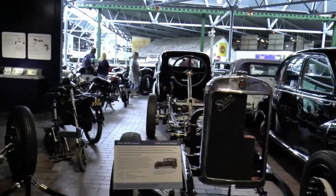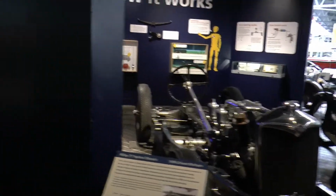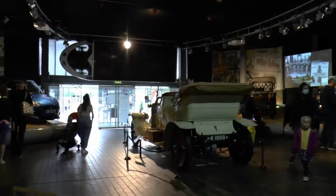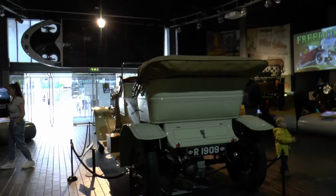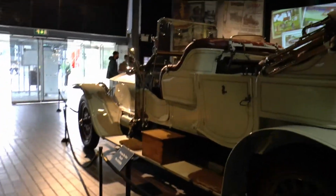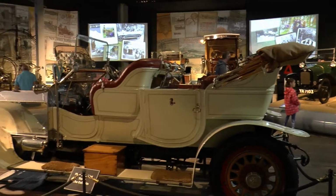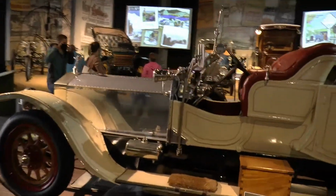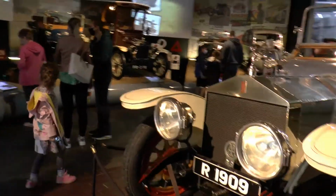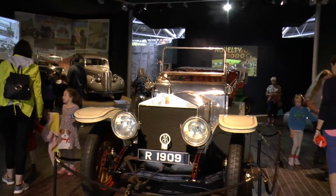Remember the chassis of one, a chassis of another one, and then it's on the way out. So I shall pass the Rolls Royce again and make my way out. So there we have the Rolls Royce Silver Ghost, a 1909 Rolls Royce Silver Ghost. That is a beautiful car. That is a gorgeous car. So let's walk round to the front. The bonnet looks like it's pure silver, and we have the front view with the silver lady, flying lady on the front. That is gorgeous. That is beautiful.